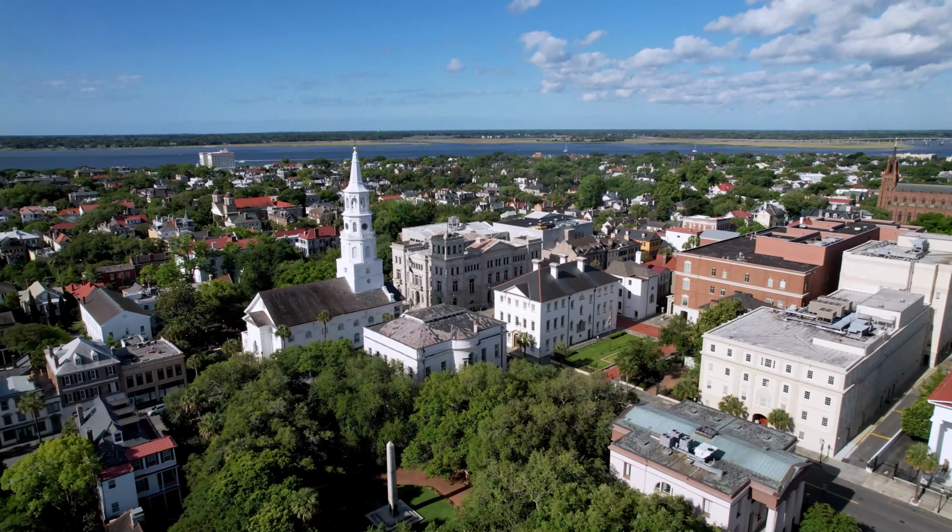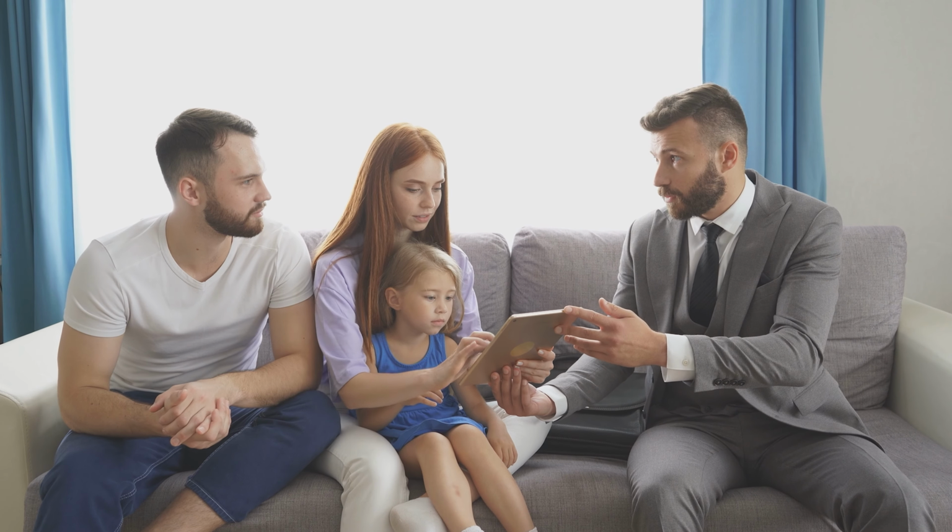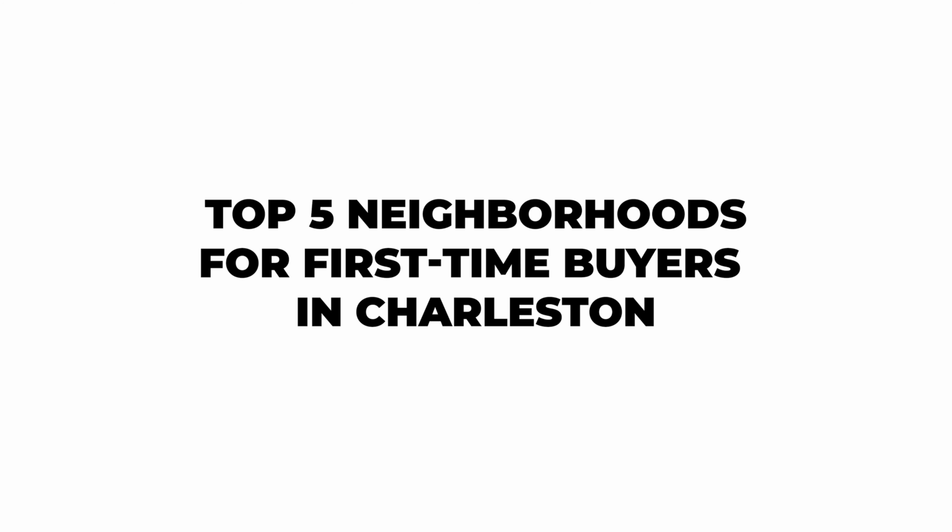Buying your first home in Charleston is one of the biggest decisions you'll ever make. For most first-time buyers, it can feel overwhelming with so many moving parts. Luckily, I've helped a ton of folks through this process, and I'm going to make life a little easier for you by sharing my top 5 neighborhoods for first-time buyers here in Charleston. So let's dive right in.